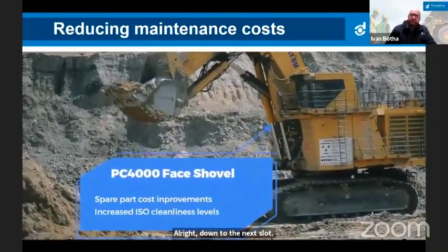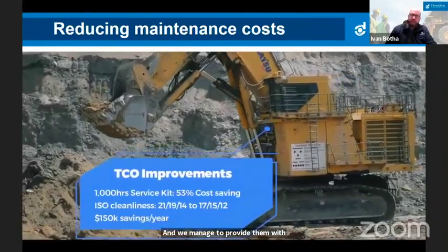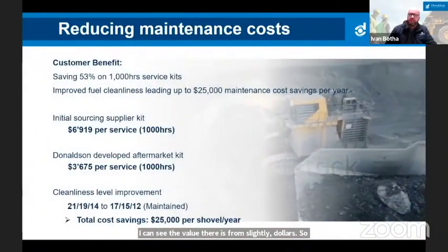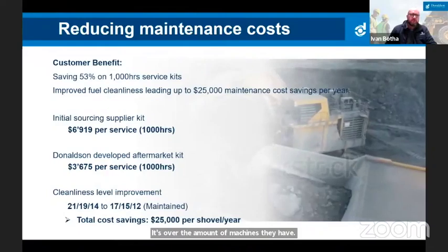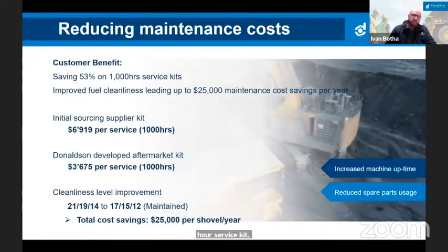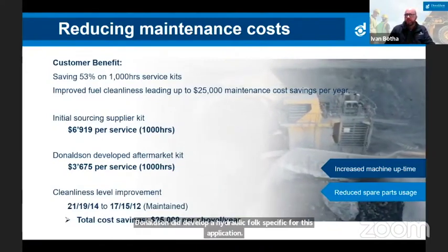So yeah, what we're seeing there is a PC4000 face shovel at one of our end users. And we managed to provide them with a very nice cost saving as well as improvement in ISO cleanliness levels. You can see the values there is translated into dollars. So what you're looking at is about $150,000 a year. That's over the amount of machines they have. So yeah, the initial source pricing, that was from an OE 1,000-hour service kit, and then compared to the Donaldson developed aftermarket kit. I think just worth mentioning is that Donaldson did develop a hydraulic filter specific for this application we didn't have in our range to complete the service kit.